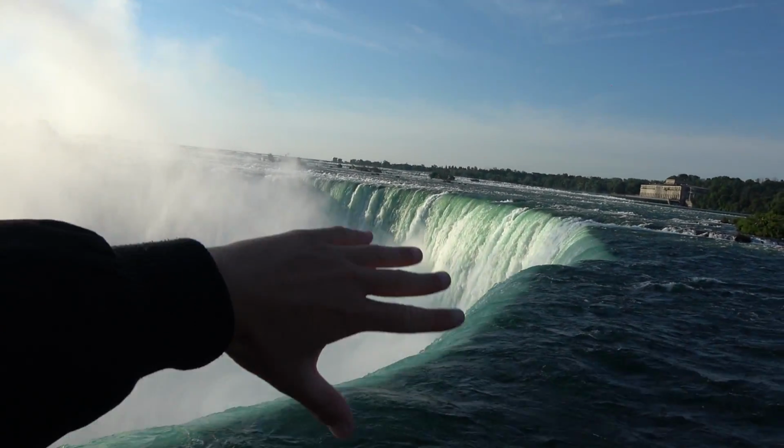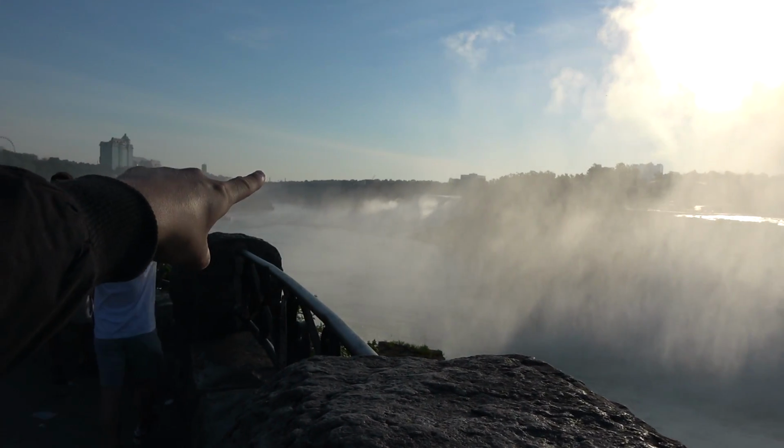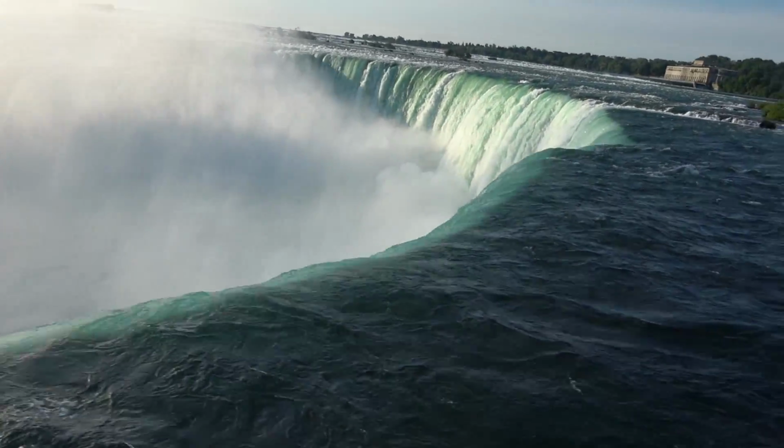It's not just this area here, it actually stretches all the way across the back and then all the way down the bottom there as well. Wow.